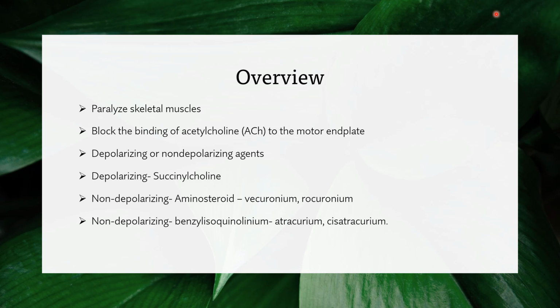Non-depolarizing agents are divided into aminosteroid compounds, for example vecuronium and rocuronium, and benzylisoquinolinium compounds, for example atracurium and cisatracurium.